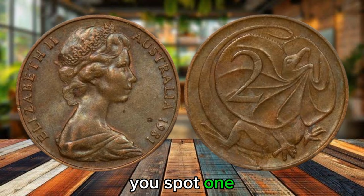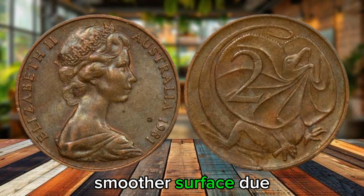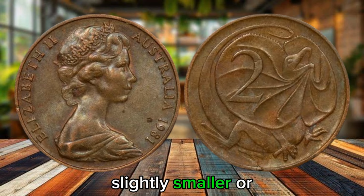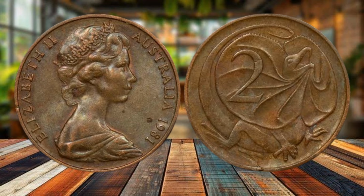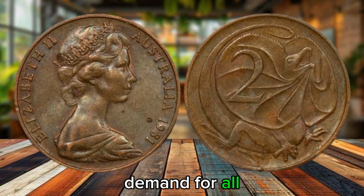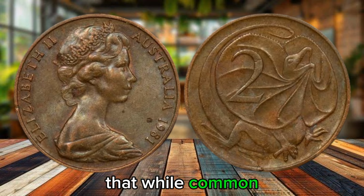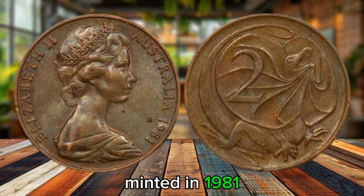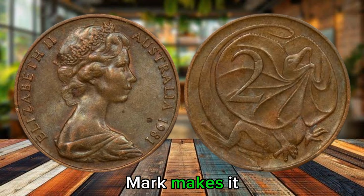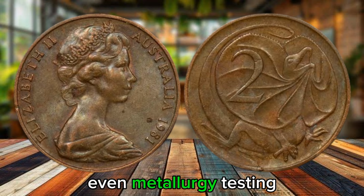So how can you spot one? Llantrisant strikes often exhibit a shinier, smoother surface due to different planchet preparation, sharper inner detail, especially in the queen's hair and the lizard scales, and slightly smaller or more uniform rims compared to Canberra strikes. The decision to outsource minting was purely practical. The Royal Australian Mint needed to meet demand for all circulating denominations, and subcontracting was the only way to keep up. But the result was a coin that, while common in appearance, became a collector's niche pursuit. Of the 60 million plus 2-cent coins minted in 1981, a significant portion came from Llantrisant, but identifying them without a mint mark makes it a subtle challenge. Collectors rely on side-by-side comparisons, die diagnostics, and even metallurgy testing in rare cases.